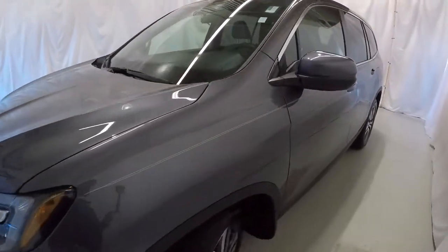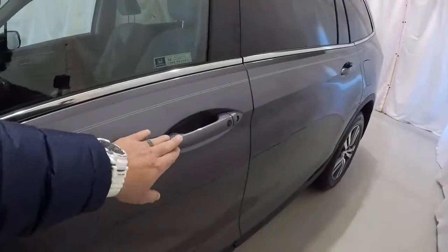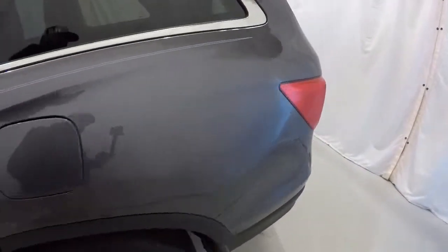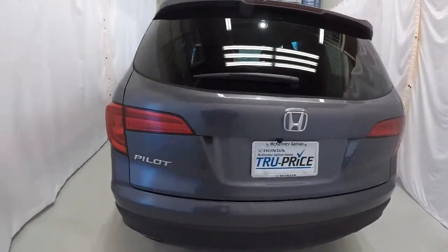Start here on the driver's side. Got the nice chrome trim around the windows. Got your lock, unlock button here on the door handles. Right. Driver's side of the Pilot's in great shape. Does have rear backup camera.